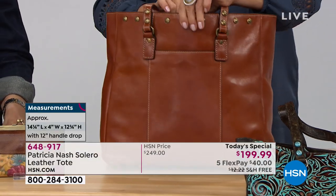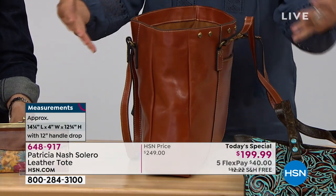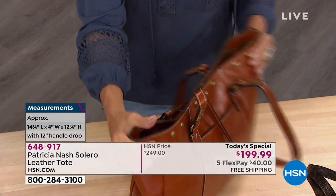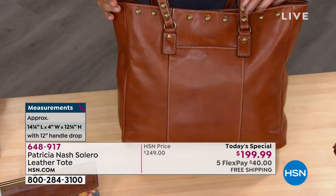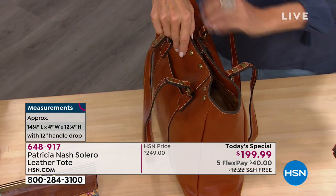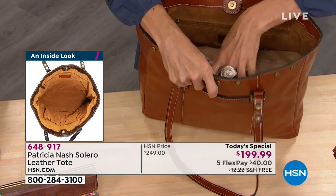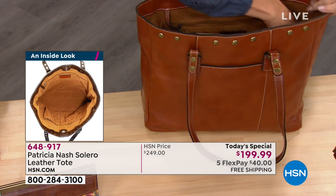Obviously, this is one of many styles that we have on hsn.com from Patricia. So if you're looking for something smaller or something even bigger, we've got the whole gamut. But this is what we find to be the perfect sweet spot for every woman. It's part of the reason it's her number one best-selling silhouette, meaning clean and classic, functional. You've got the inside pockets as well. This one is kind of stuffed out, but you can see there's an inside zipped pocket, two more pouches on this side, and it's just open and easy. Let me pull this out for us so we can see.